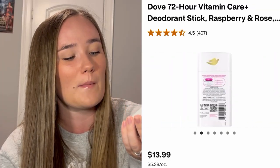And I just think it has a very girly scent to it, with the raspberry and rose. I know I just said I don't love florals, but this I feel is different because it has that raspberry to it. The whole shtick is that it doesn't have aluminum, baking soda, or parabens, and it's got vitamin B3 and E, and that is how it gets rid of the smell. Also got it at CVS. I have a problem with shopping at CVS, you guys, but I love this product. I love it so much.